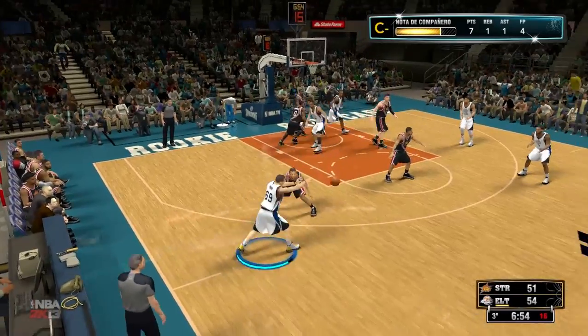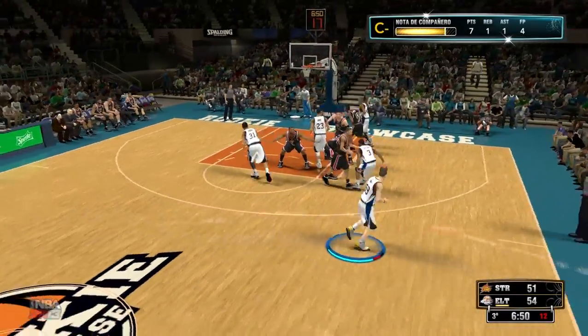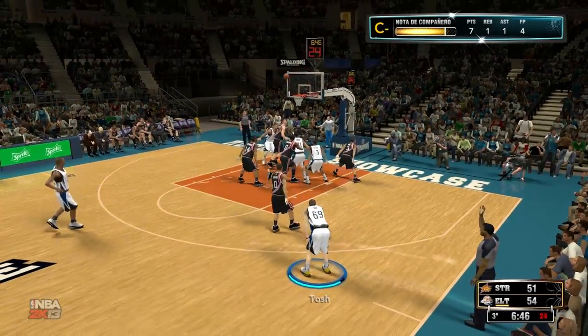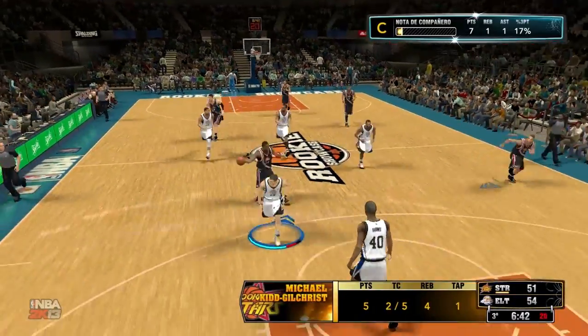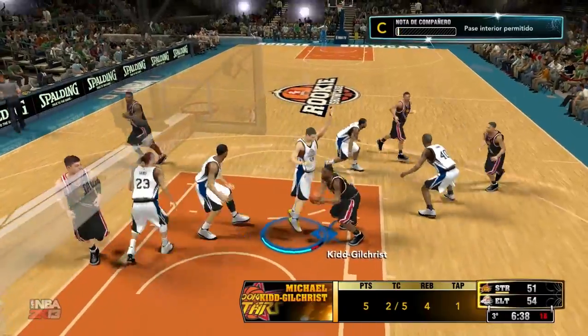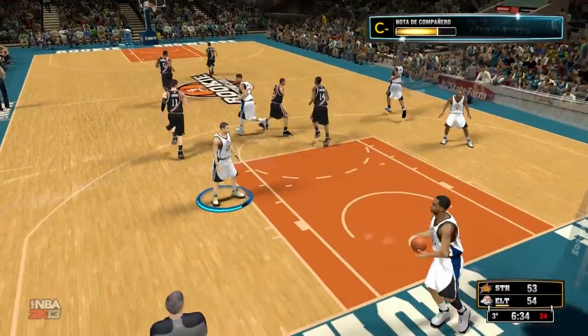Here's Rain Man. 7 points in the game. Davis setting the pick for Waiters. Here's Rain Man for 3. Rebounded by the Stars. Kid Gilchrist has got his 4th rebound in this one. And Lillard kicks to Kid Gilchrist. Good. Kid Gilchrist has got 7.